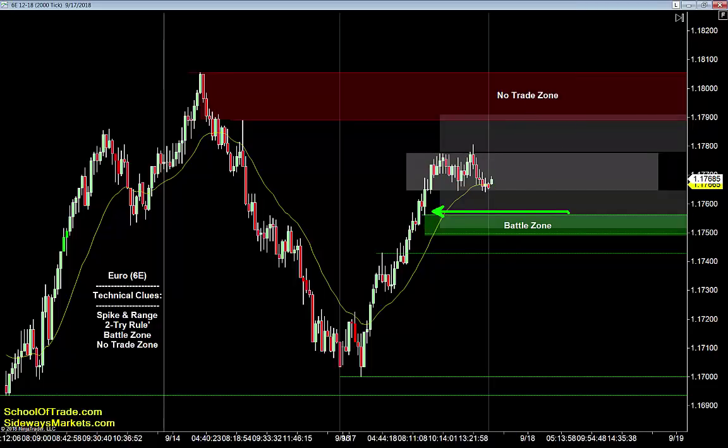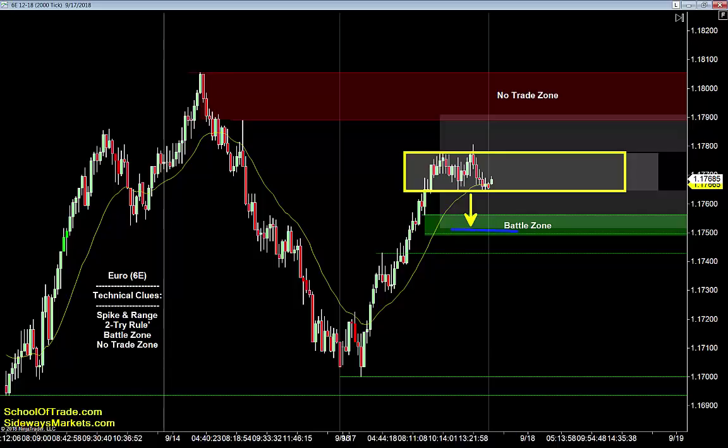I've got a couple prior swings here, right? Find those swings. And this whole area here could be your buy zone, really. But again, I take my range, I copy it and paste it down. Kind of creates a little buy zone right there for us, right? So 1 try, 2 try, right?